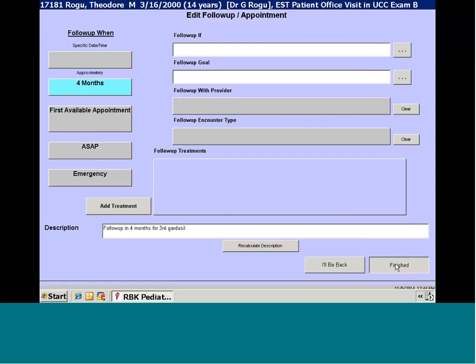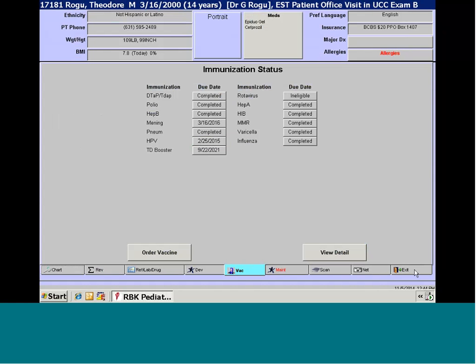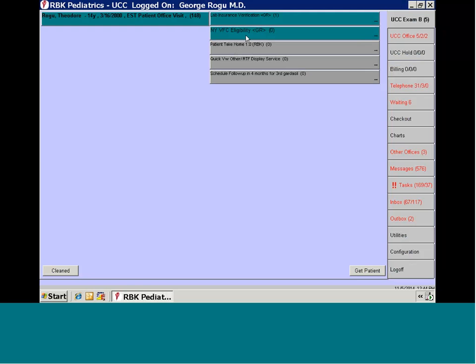So now I'm sending an appointment to the front desk at the same time. We have the vaccine held into the VFC eligibility because sometimes we found when we went live with the system that a lot of the doctors were cheating and they were ordering the vaccines just so they knew that the nurses would pick it up and so they wouldn't get delayed.